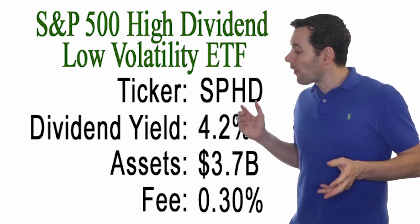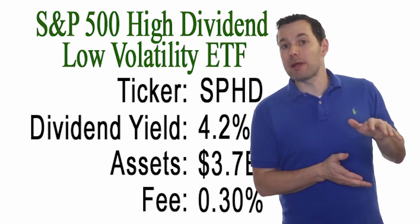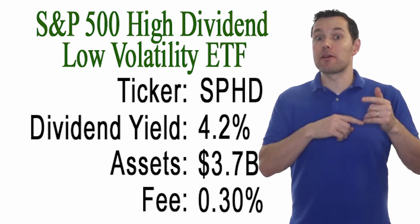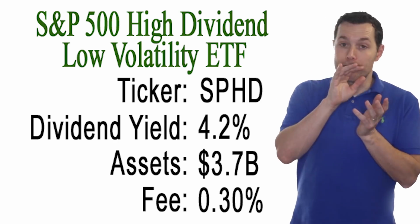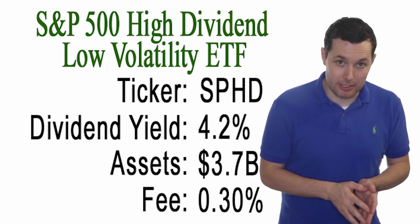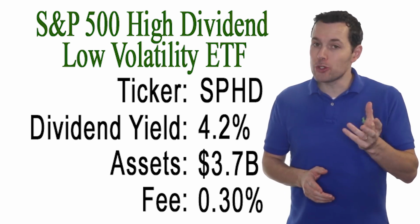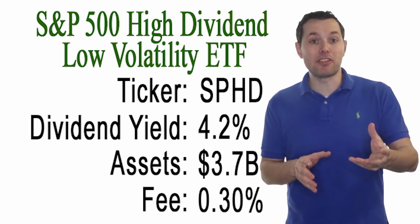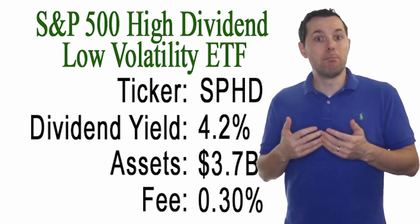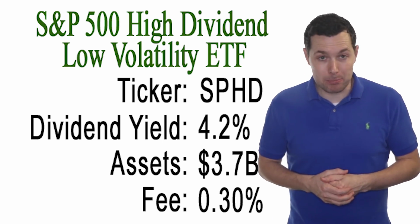So basically, what this ETF does is they take the 75 highest dividend-paying stocks from the S&P 500, and then they narrow that list down further by taking the top 50 of those companies that have the lowest volatility. Then they weigh them according to their dividend yield, which is a bit unusual. Most ETFs, if you're going to weight the companies or the holdings, usually do it by market cap, not dividend yield. So it's somewhat interesting from that perspective.